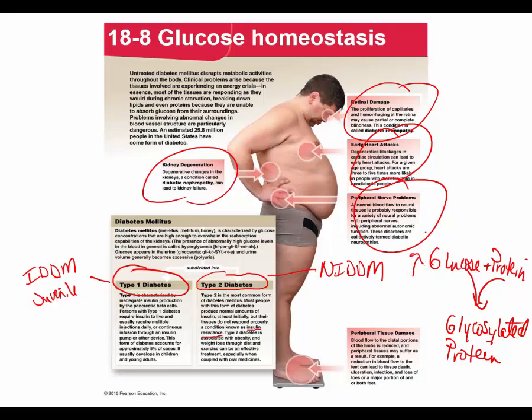So you get eye damage, and you get thickened basement membranes in your heart blood vessels, so you can have early heart attacks. You get peripheral nerve problems because you're not getting the nutrients to your neurons. You might have peripheral tissue damage right here. You might have to have your feet amputated. Why? Because you don't have enough oxygen to your tissues in your extremities, so the tissue dies and becomes necrotic, and you have to get an amputation. So on and on and on. And this is really just one horrible disease.